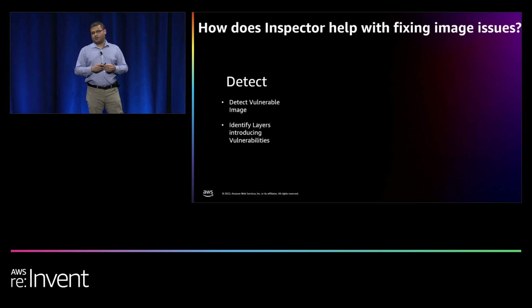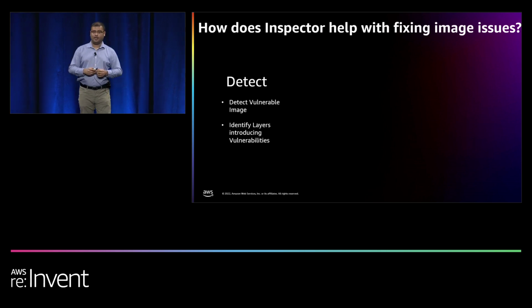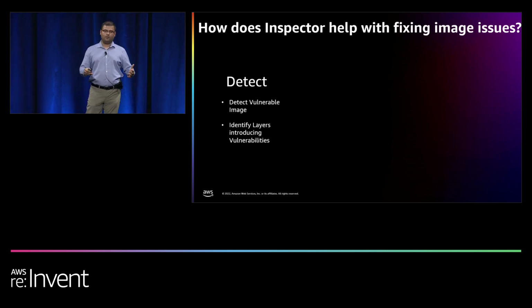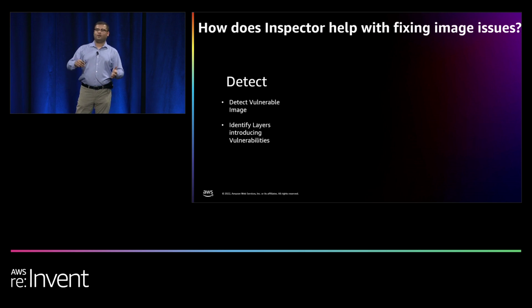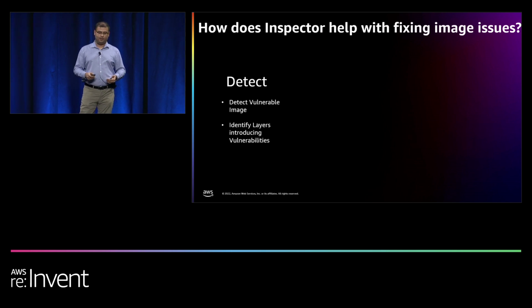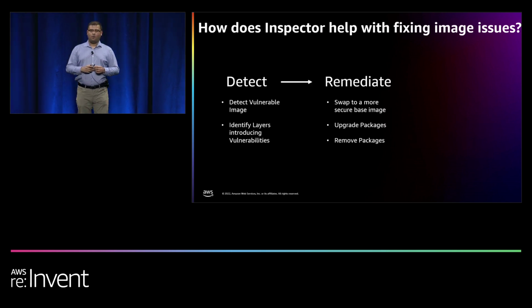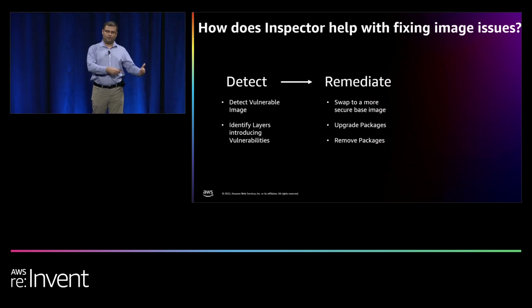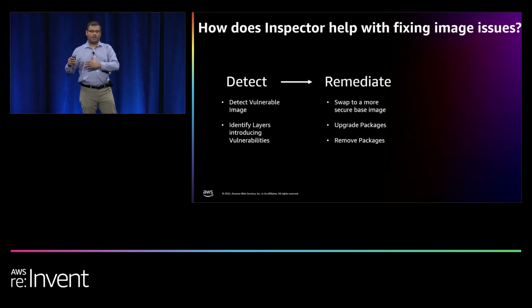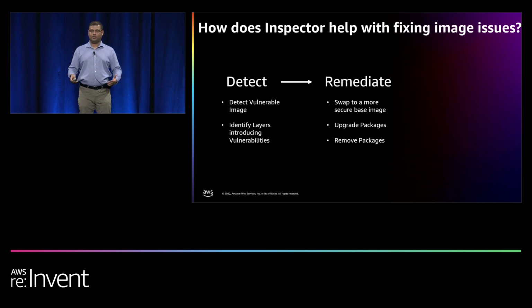We also use Inspector for helping us fix the images. So the first step of fixing images is being able to detect where the problems lie. We use Inspector to detect all the vulnerable images within our environment. Once we detect those images, we identify which layer is introducing the vulnerabilities within that image. Once we have the full picture of which are the vulnerable images and which layer is introducing that vulnerability, we take remediation steps such as swapping to a more secure base image, upgrading the packages, or removing the build time packages that are not needed for the runtime environment.